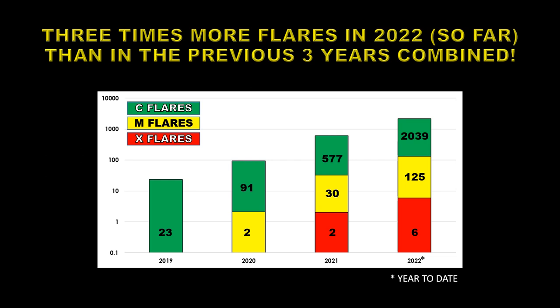There's been a similar increase in the number of M flares. They started in 2020 with just two, then 30 in 2021, and 125 so far this year. X flares, much rarer. We had two in 2021. We've had six so far this year. And of course, I expect those numbers to go up significantly for the rest of the year as activity continues to ramp up.